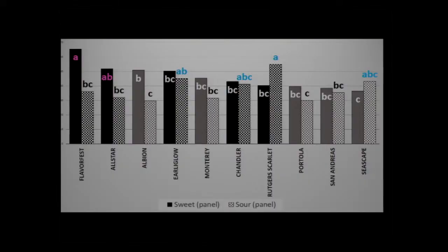What's wrong with Early Glow is it's a little bit smaller. Well, and Flavor Fest is big, so that's good, yeah. And then there were two that were more tart than they were sweet, which is kind of interesting, because these are cultivars, so they're acceptable flavor, right? So it's interesting that you can have that juxtaposition. Seascape and Rutgers Scarlet were in those classes.